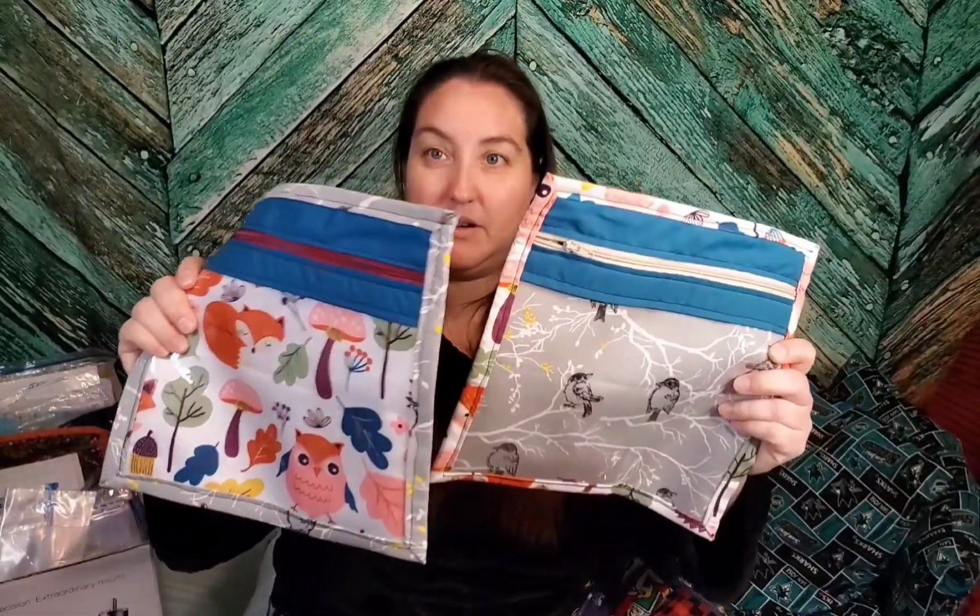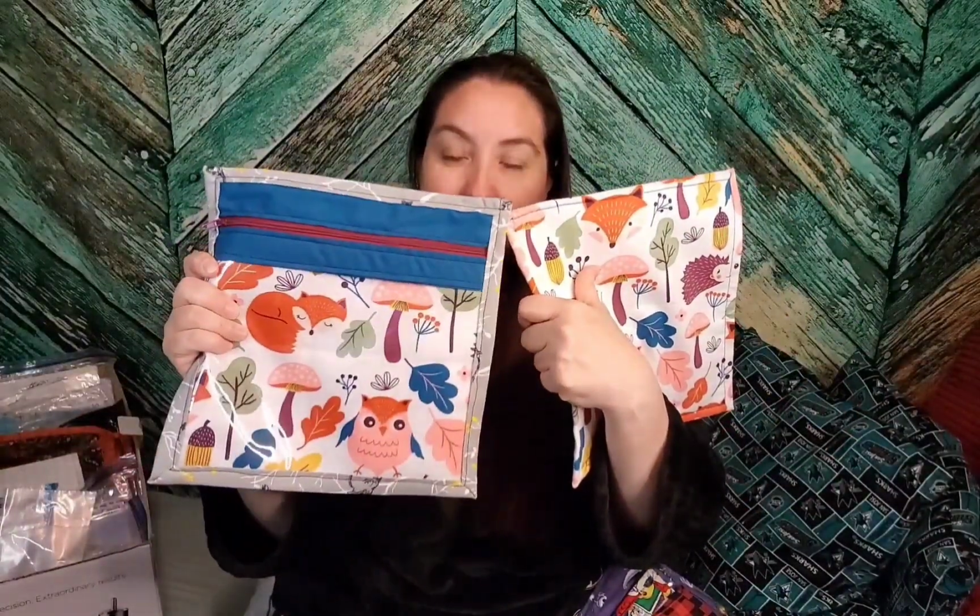So I made these, and then I made two more. I just reversed the fabrics on these. Oops. So I made two more, and I'm just trying to get a feel for what's most comfortable for me. Now, I love the vinyl.